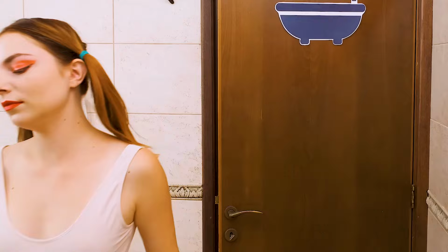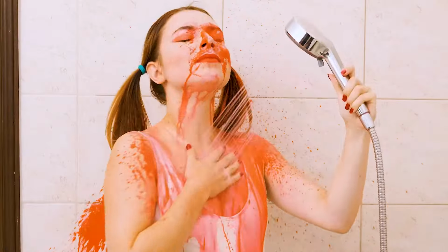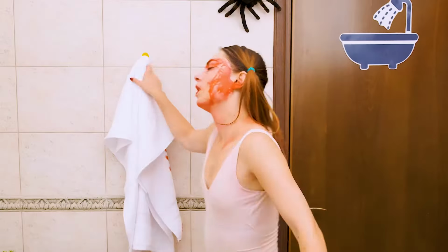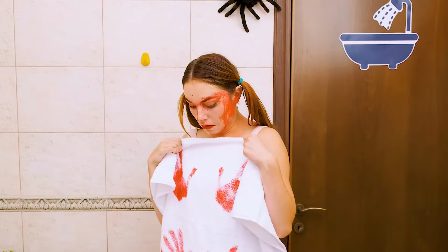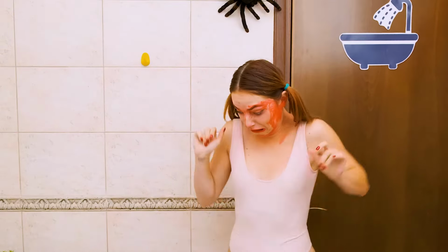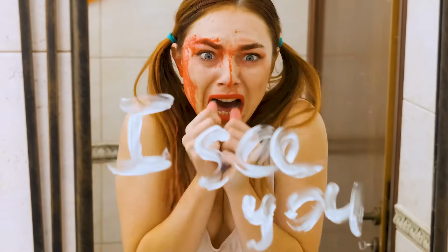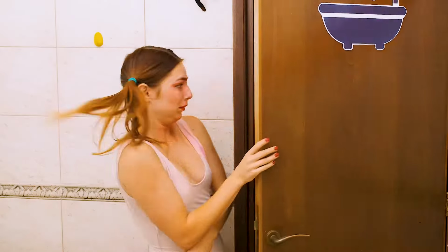It's time to wash out this day. A shower always helps me relax. How nice is this water? But why is it red? Is it really blood? Surely Mia's prank. I'm going to dry off and find her. Oh no, the towel is covered in blood. What is this? Someone is following me? A nightmare? We need to leave!